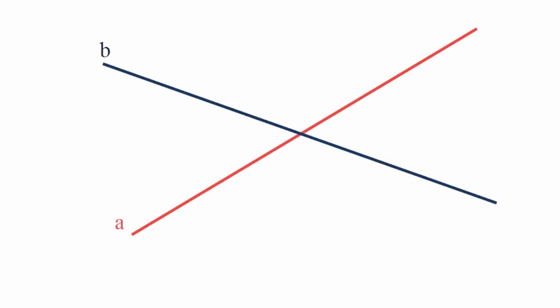Let's start with a very simple problem. We have two lines. Let's call them A and B. They intersect. What's intersect? Cross each other. You see, this happens right here. Anyway, we'll call the point where they touch A.